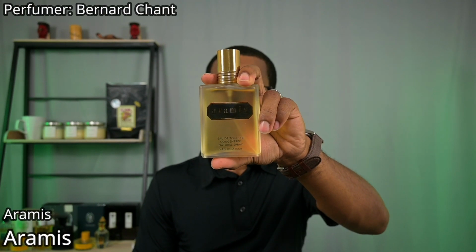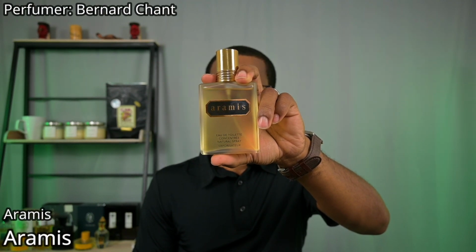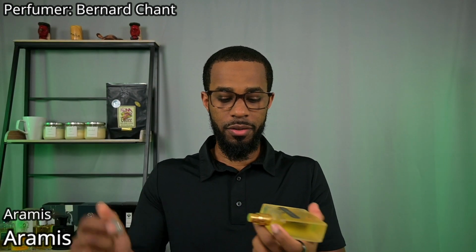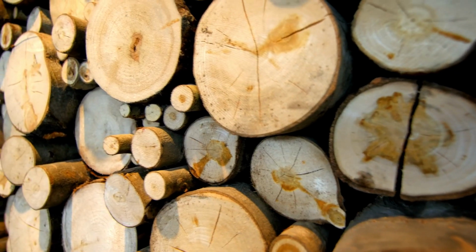All right, and last but not least, we got another classic gentleman's fragrance from the House of Aramis. It's Aramis Eau de Toilette. Aramis Eau de Toilette. My grandfather's fragrance, so let's give him some shine on the channel here. This fragrance is very spicy, very woody, and it has green facets to it. It's a little bit leathery as well. So this is a complex scent.